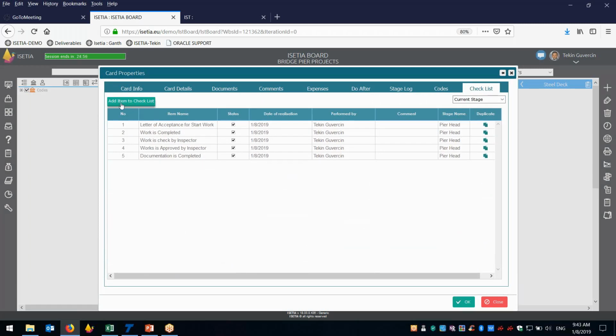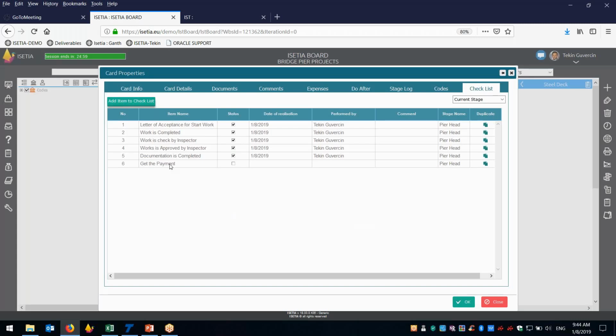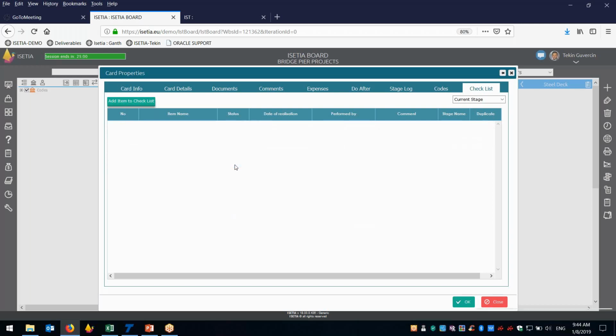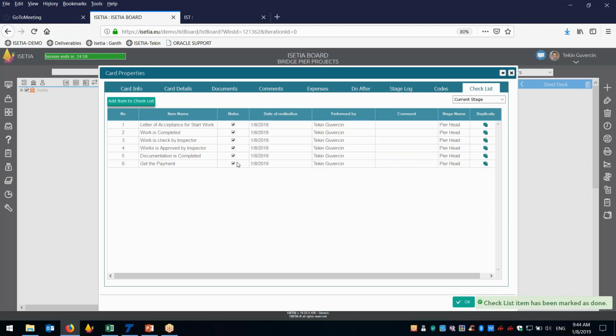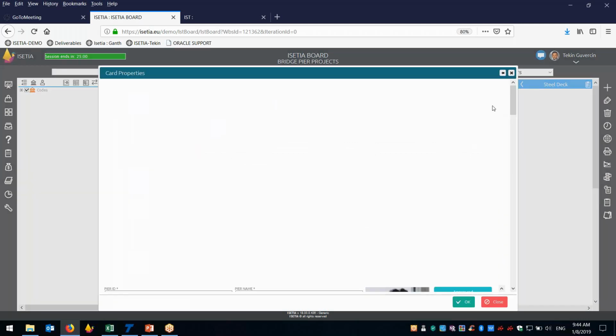You can also add an item to the checklist. If you are the project manager, there is a new item. You can edit a checklist name, for example, get the payment. Okay, so when you added the new one, you need to get the payment to be able to start the next stage, so you can also prevent your people from moving to the next stage before getting the payment. This is very important, and really this is a very powerful functionality in our case.